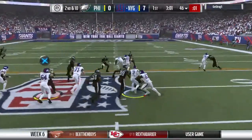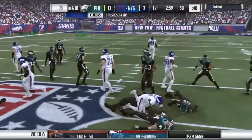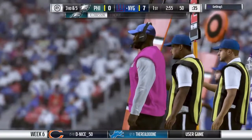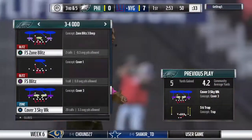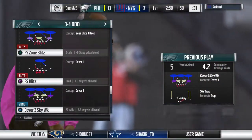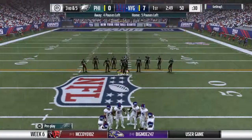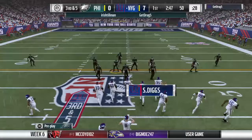They'll run it now out of the gun. And he works his way forward for about 4 up to the midfield stripe. And there's a run to be happy with. Good, solid yardage. He'll take that anytime you hand the ball to a back. And this defense looks for one more stop here on 3rd after the run.